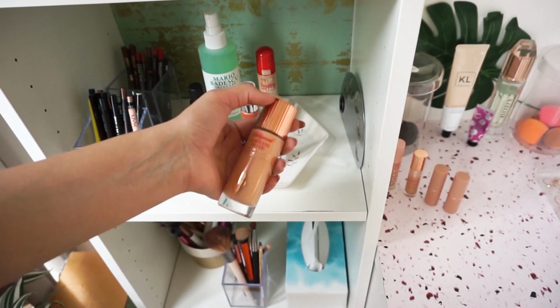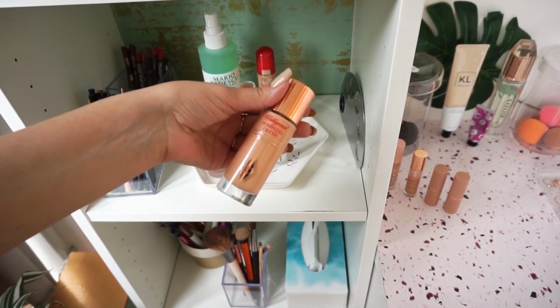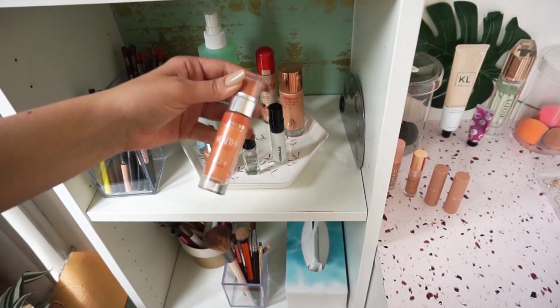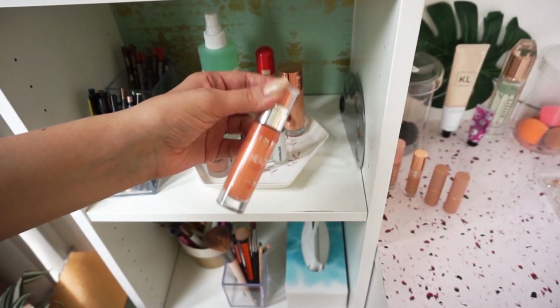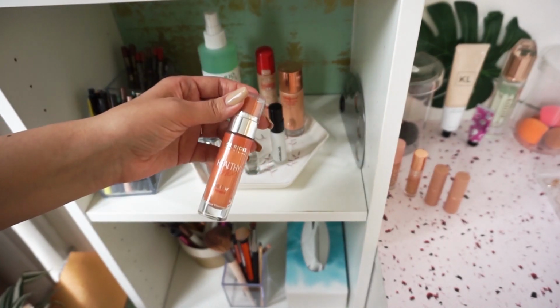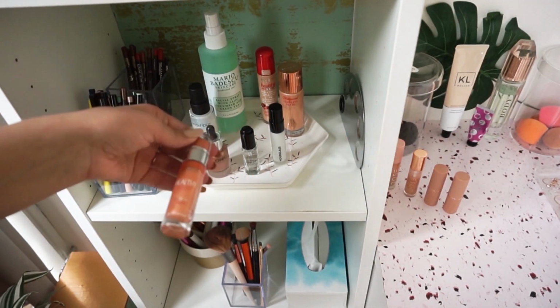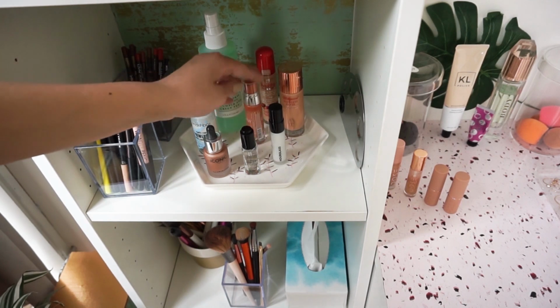And then I have my very favorite Charlotte Tilbury Hollywood Flawless Filter. Let's leave it at that. And then I've been trying this Bourjois Healthy Mix Glow. I like it. I use it underneath my foundation, but I think it makes my foundation a little bit darker, so I'm not sure about that yet.